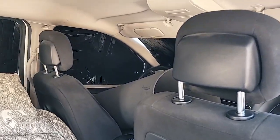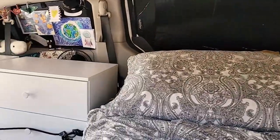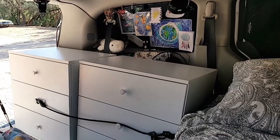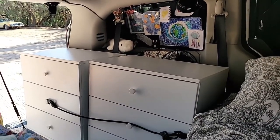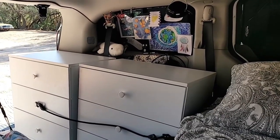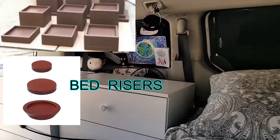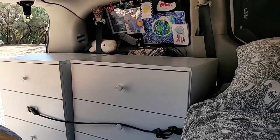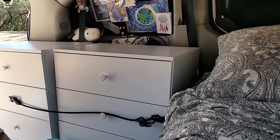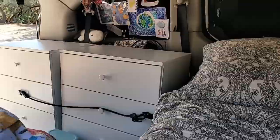Let's go take a look at the back. Well, I will show you a little bit before there. There are my two nightstands from IKEA. The one closest to the bed needs a little leveling. I am going to go to Home Depot tonight to get some of those little supports you have under a sofa or something like that. And I cannot tell you how happy I am with this. Let me show you more.